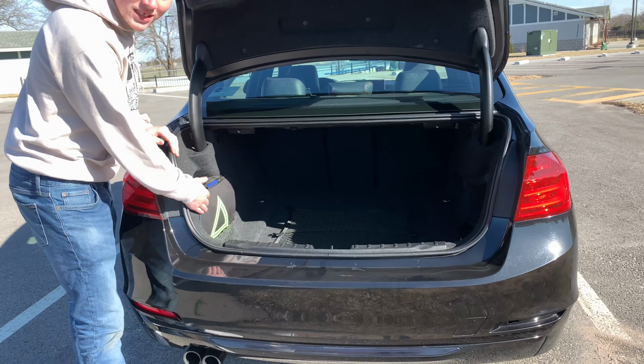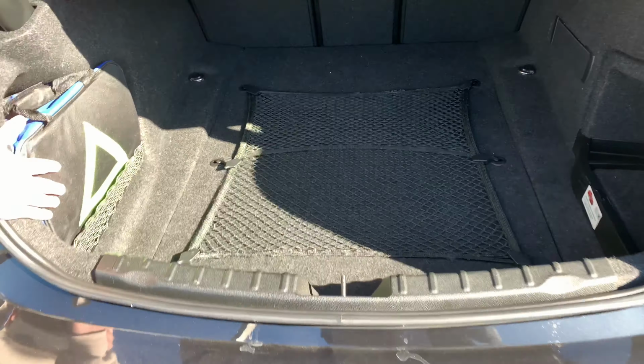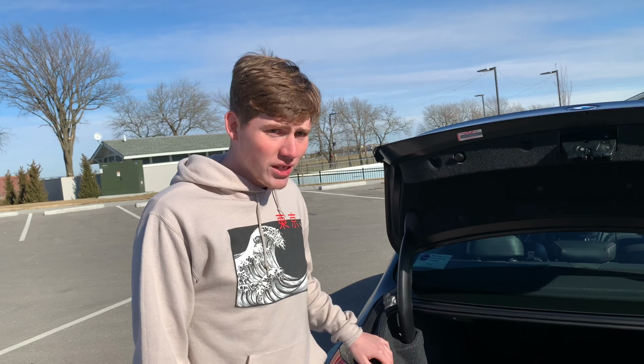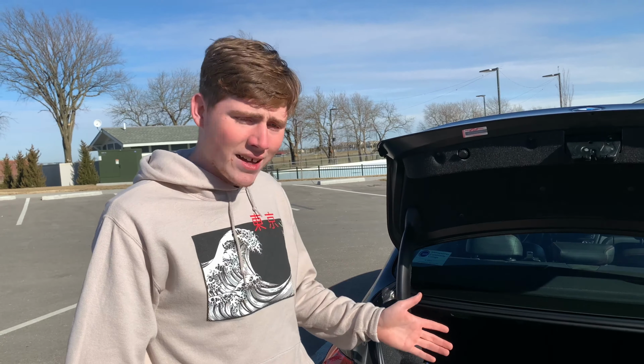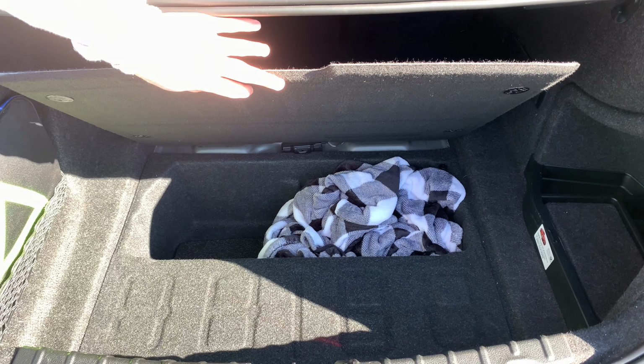It's a very good sized trunk space. In fact, the owner has stated that he has fit a bike through this car, a full-size 20-inch wheeled bike, which is actually pretty good for a smaller sedan for this class. And if we come down here for extra convenience for storage, you can lift up this little flap and you have little cubbies under here.